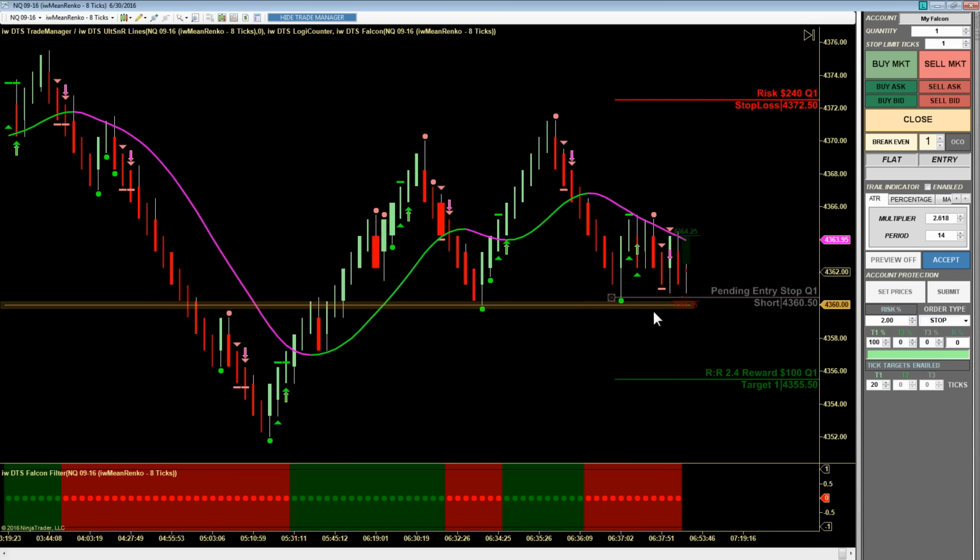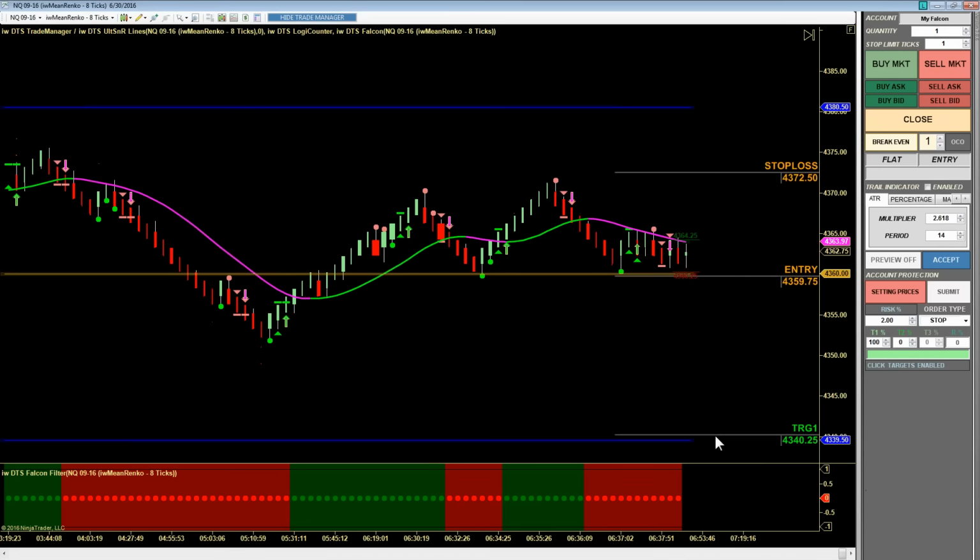Now my signal has gone a little bit stale here, but I'm going to just let it go. And we're sitting right here on the median line as well. You could use the median line also. Let's say you wanted to use your support and resistance lines to set your trade. You could enter below the median line and you could use your primary support line as your profit objective.